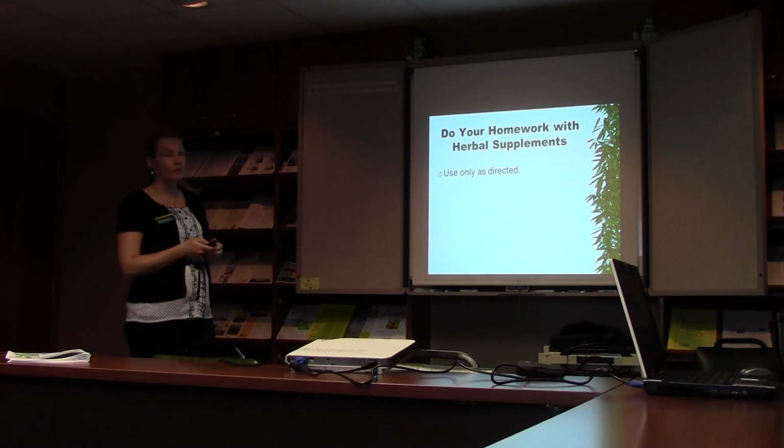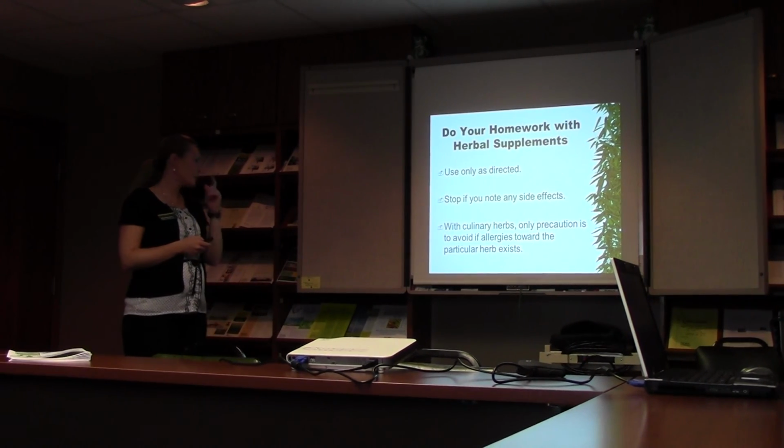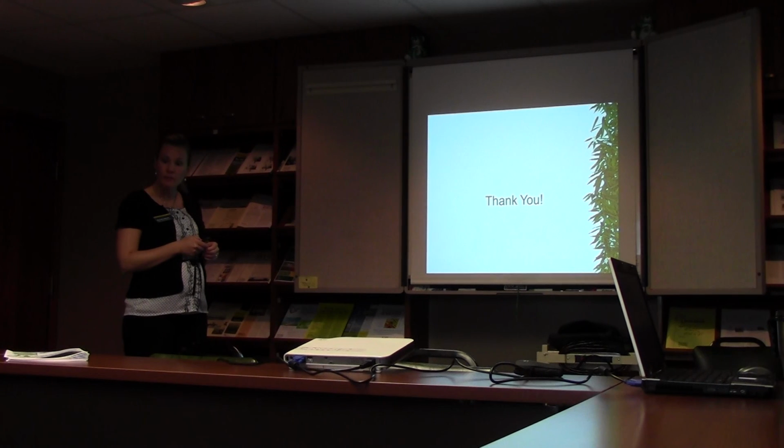Again, use only as directed. Stop if you note any side effects, which is the case with anything. With culinary herbs, the only precaution is to avoid them if allergies toward the particular herb exist, which is definitely a concern.